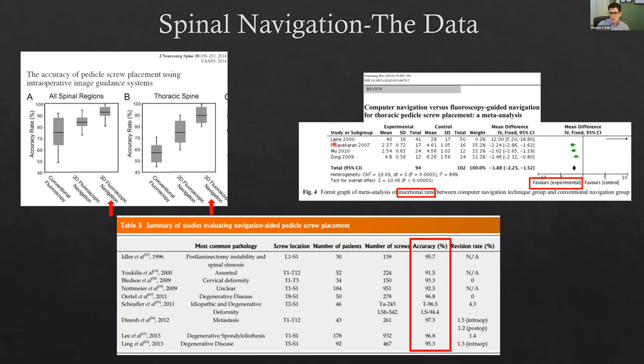Thinking about insertional time, right? We want to make our procedures faster. So you can see that navigation actually makes the screw insertion faster. And again, this is a pool of several studies. This was published about 2015, but you can see from 94.3 all the way to 97% accuracy of pedicle screw insertion. So this is actually pretty good, right? It is a good technology for pedicle screw accuracy.